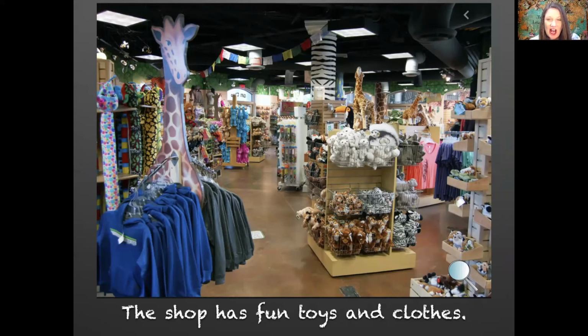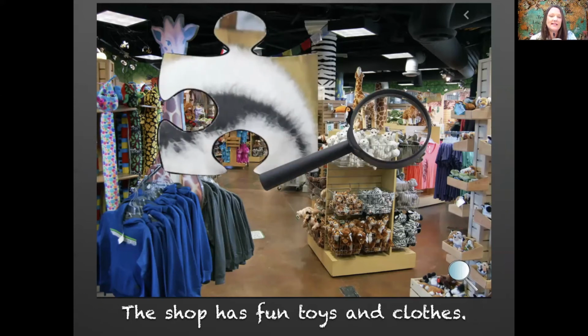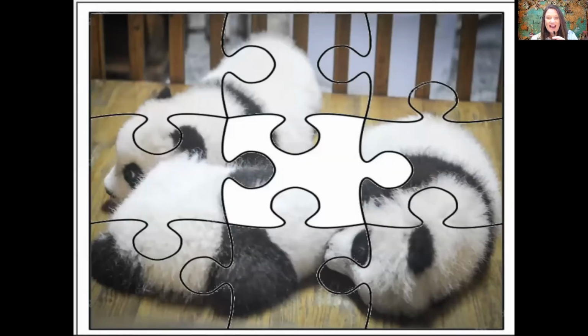If you had shop, that's definitely a noun. And the things that are in the shop are going to be nouns. And what are those things? Toys and clothes. Very good. And there is our puzzle piece. And we're down to the last puzzle piece.